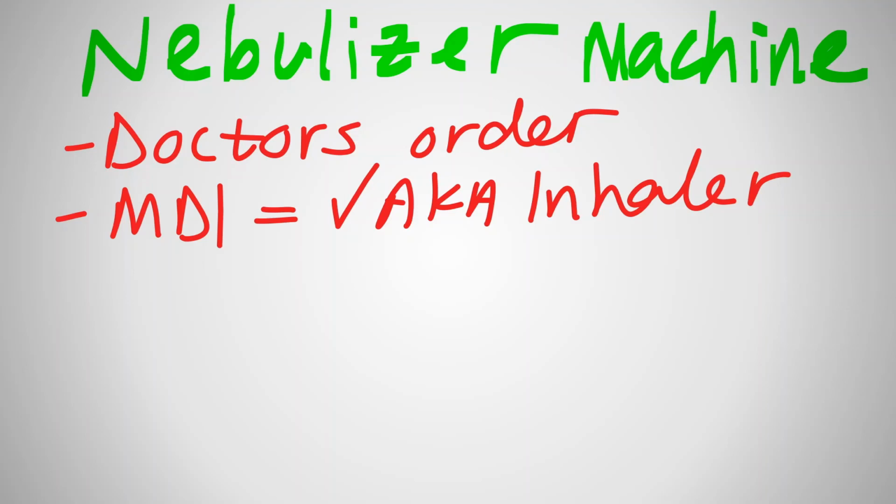There's also a metered dose inhaler, MDI, and most people commonly call them inhalers. That would be sufficient in this situation as well.